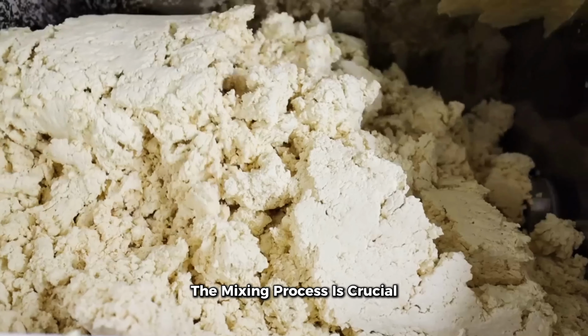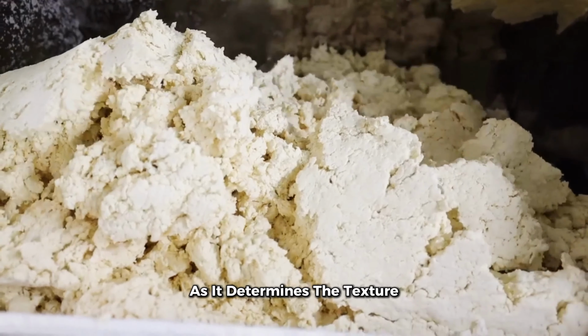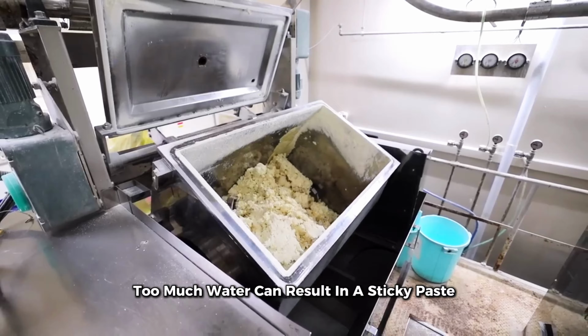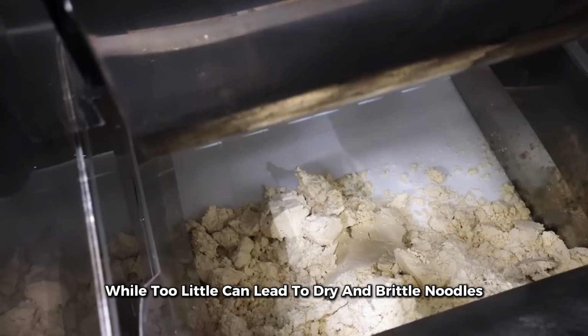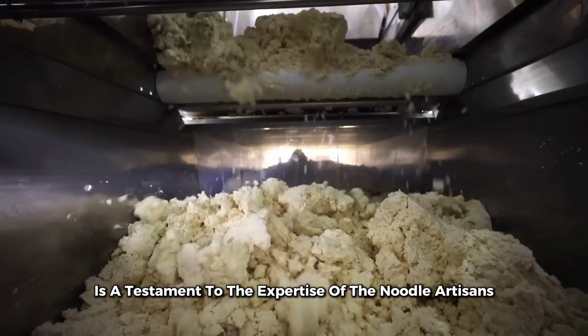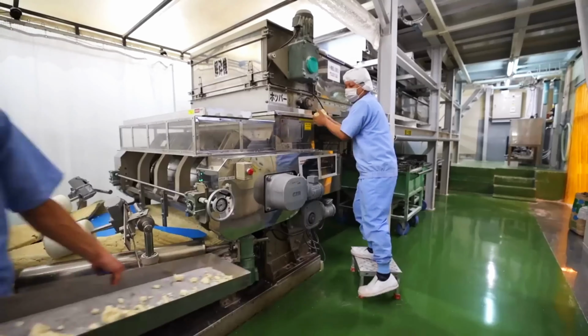The mixing process is crucial, as it determines the texture and elasticity of the dough. Too much water can result in a sticky paste, while too little can lead to dry and brittle noodles. Achieving the perfect balance is a testament to the expertise of the noodle artisans.